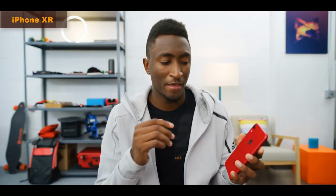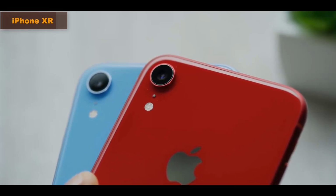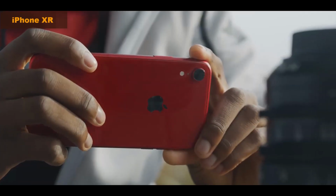Some people have noticed slightly different image quality from the XR's camera versus the XS. I have not. For me, it's still the same, a very good iPhone camera. But subtracting that telephoto lens has actually had some interesting implications that aren't all negative. That telephoto camera, as you know, is good for two things, optical zoom and portrait mode. So optical zoom, yeah, that's gone.